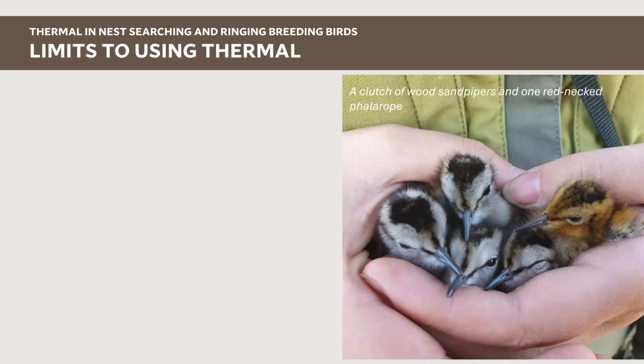But of course, thermal is not kind of like a miracle device. It has its own limits. And the most important one, I think, is that you still have to be able to read the bird behavior. You still have to know different species, how they behave if they have nest, small chicks, large chicks. And after you can do that, after you can pinpoint the approximate location, and you also know what kind of microhabitats the chicks or nests are usually located, then using thermal is a huge help.